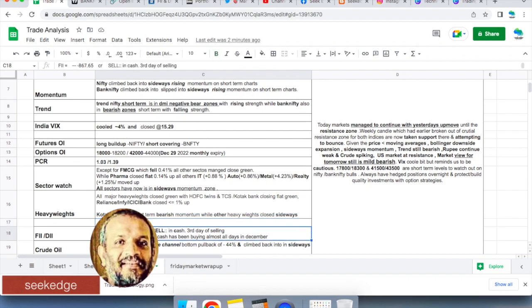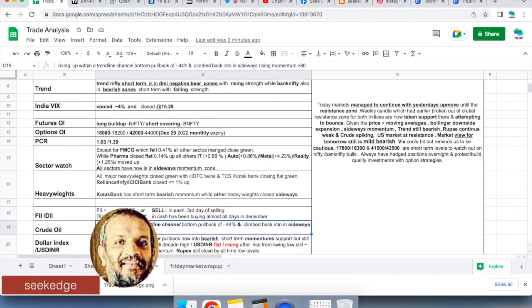Now FIIs sold today less than 1,000 crores, not big selling, but they have sold 3 days continuously. And DIIs have been buying from December 1st till 27th, except for one day. In all the trading days, they were buying. Presence of FIIs is less, the selling also is less. So as long as the DIIs are supporting the market, it should be okay. Institutional support is fine. Cannot expect more than this in December. But the participation is less, people are on holidays.